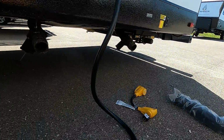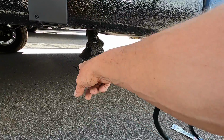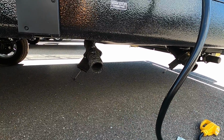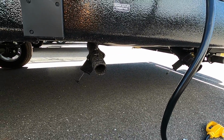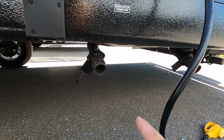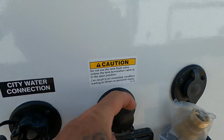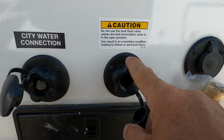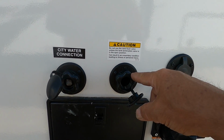Grab your 10-foot hose, it comes in your convenience pack, hook that up to your sewage outlet and pull that black handle. Once that sewer is done draining, go inside, make sure it's empty, come back out here, leave that black handle open, leave it hooked up, grab the hose at the dump station and come up to this tank flush. Hook that hose up, let that hose run for a good 5 minutes. That's going to wash all that nastiness out of your black tank.